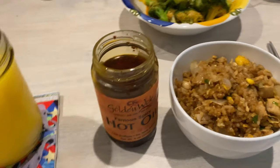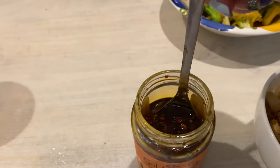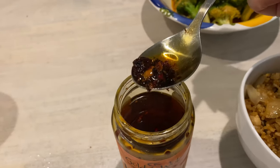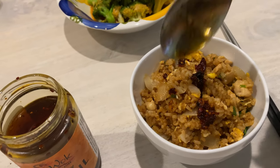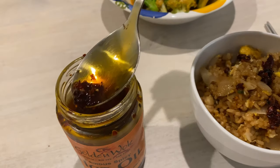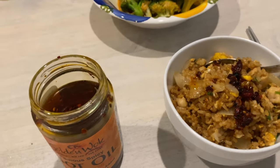The key is hot oil. Oh my god, trying to do this one-handed is insane. Just do a dollop. Did you put a lot? Mm-hmm. Okay, let me just do a little bit more. Yum.